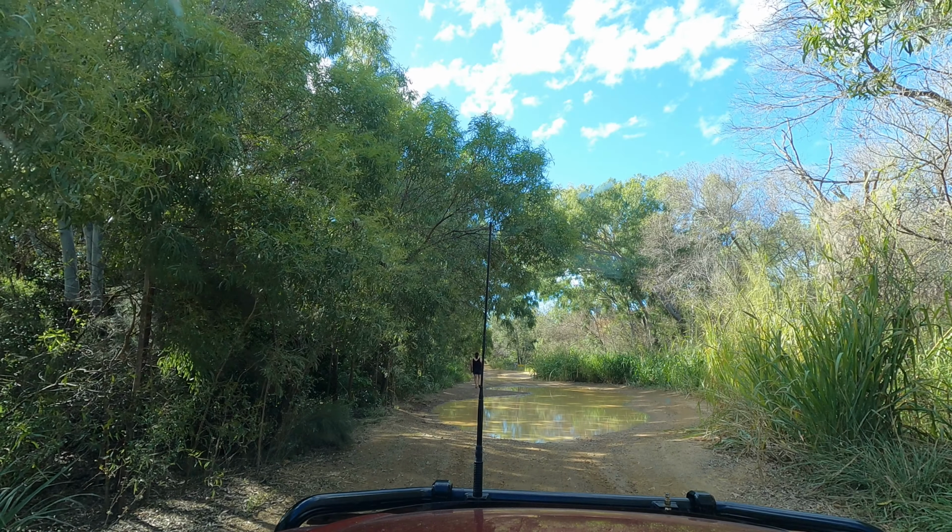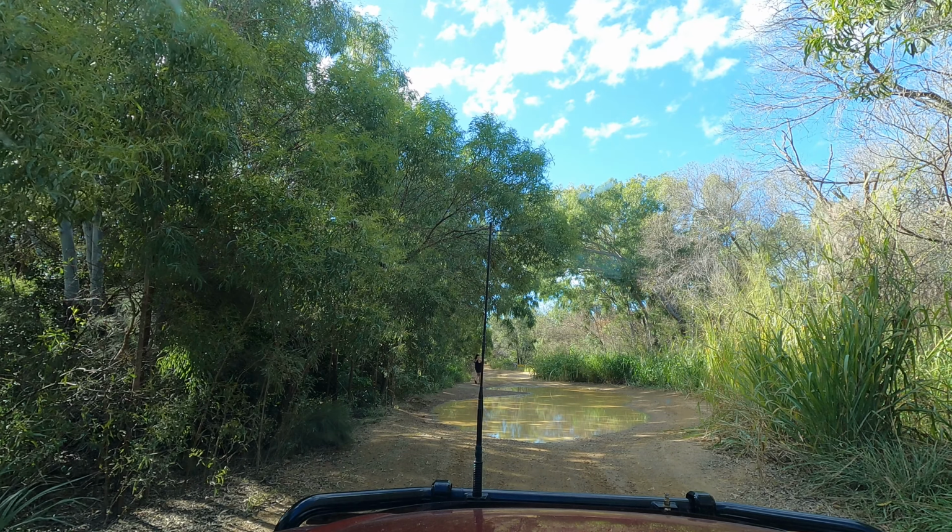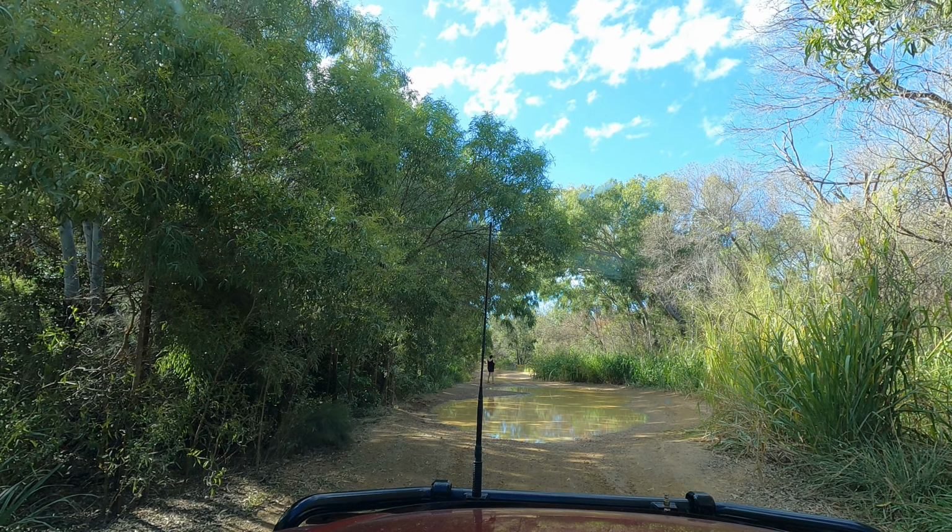Yeah, we're just on a track from Yeppoon up through Byfield National Park. And we're trying to get to a place called Sandy Point. The track in has been really rough, but it's just a normal road, but it's just very unmaintained.